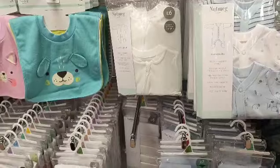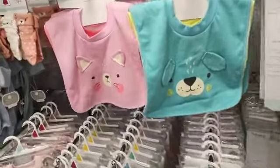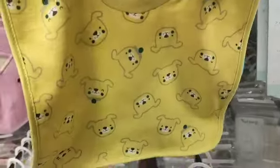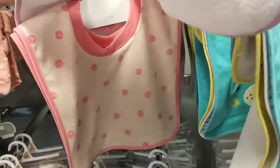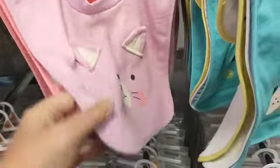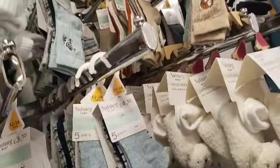Look at that bib with a dog on the front, and then the pink one has got a cat on the front of it. It's so cute. I do like these bibs for the littles because they're nice and big. They were really cute. A pussycat one. They did have a sale rail. Oh yeah, look at the little zebras on the socks.